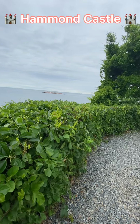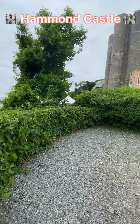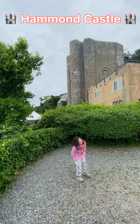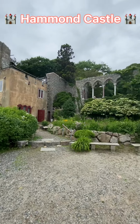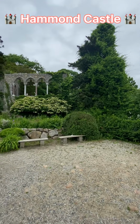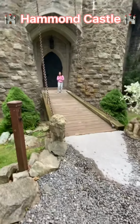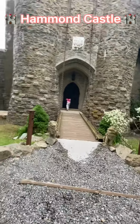Wow. I know. You come stand over here so I can get the castle and show them the size. There's Valentina and there's the castle. And it goes on and on back there too. Wave, Valentina. Hi. Let's see if I can get this.